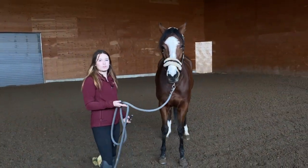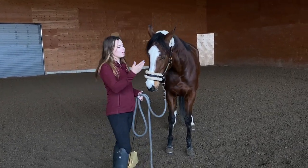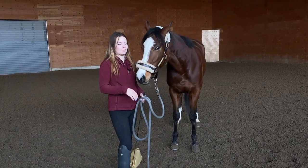So similar to training when you're actually riding the horse, you always want to do things on both sides because sometimes horses will be better one way than they will the other. So you always just want to make sure that everything's really balanced.